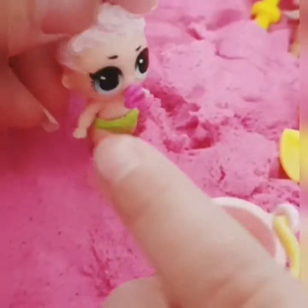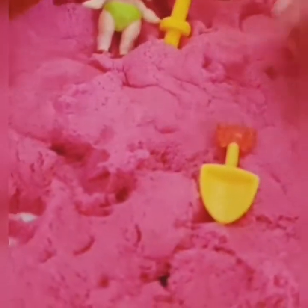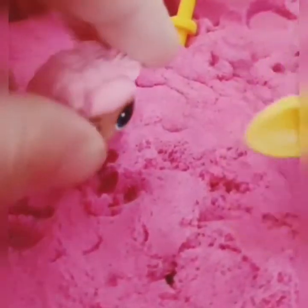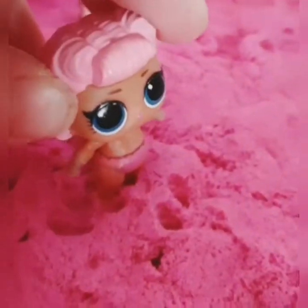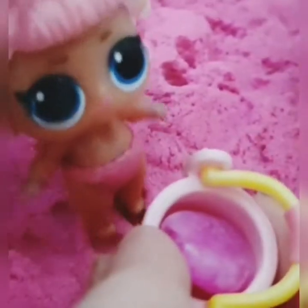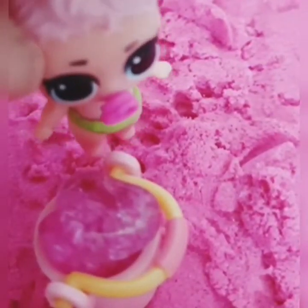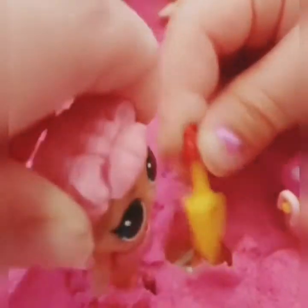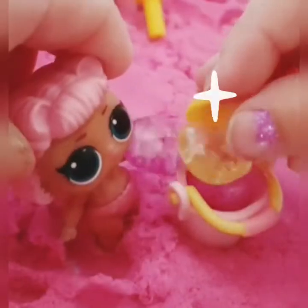Dig. That's for treasure. Auntie's turn. Let's do some. I dig. Let me at it. Dig. Oh, pink treasure. Dig. Oof. The bucket's getting full. Let me dig again. Dig. Get one. One to each.